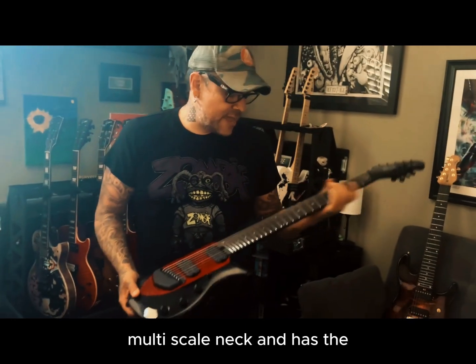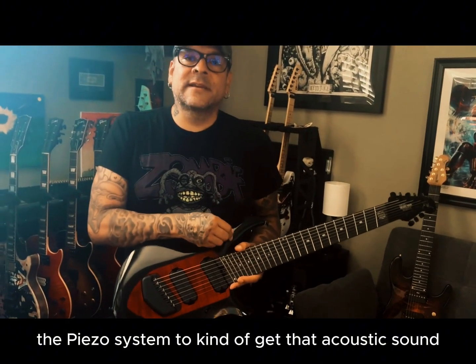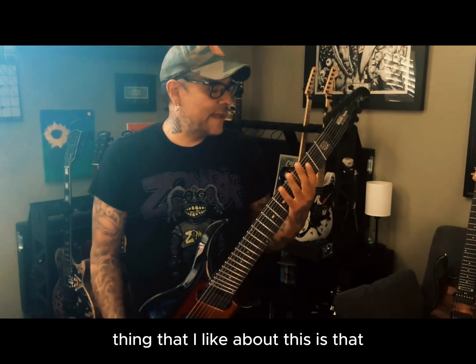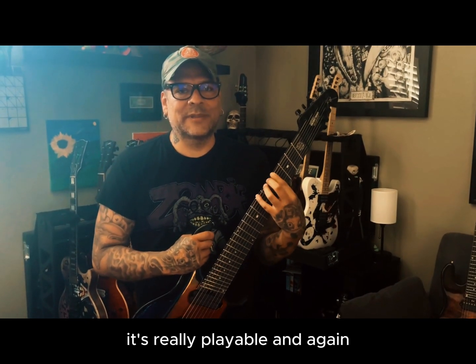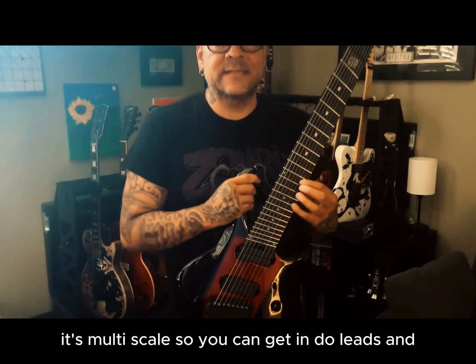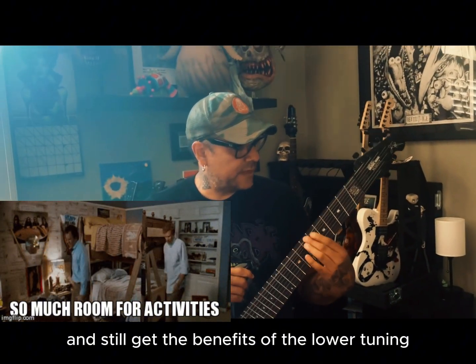That's nice. Yeah. Multi-scale neck, and has the, I don't know if I'm pronouncing this right, the piezo system to kind of get that acoustic sound. You can kind of toggle it on and off here. The thing that I like about this is that it's an 8-string, right? The neck's so wide, but it doesn't feel that way. It's really playable. And again, it's multi-scale, so you can get in and reduce leads and all the stuff you want to do in here and still get the benefits of the lower tuning.